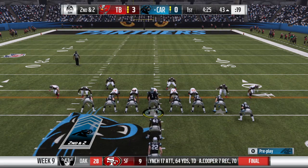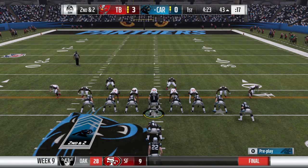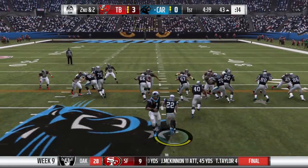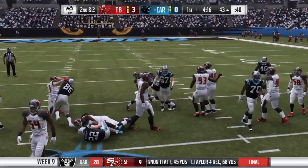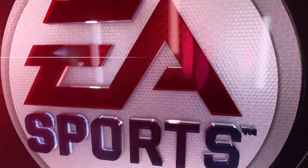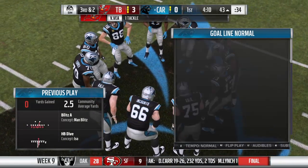And what a really nice gain right there on first down for them. Brings up a nice second down for them. First carry of the game for Christian McCaffrey. And he's going to be met at the line of scrimmage and taken down. Tackle made that time by Vita Vea.